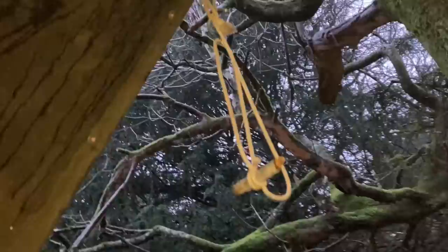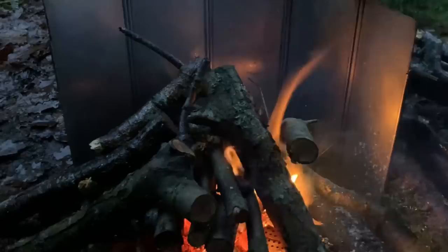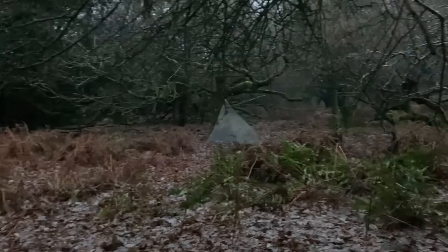Top half of the tarp seems to be letting by. I'm not sure why. Of course, it's put out my fire pretty much. Strange. I had to use another wax disc to try and get the fire going. Tried to stack the timber around it to dry it out. It's still really struggling, the fire. That's better.